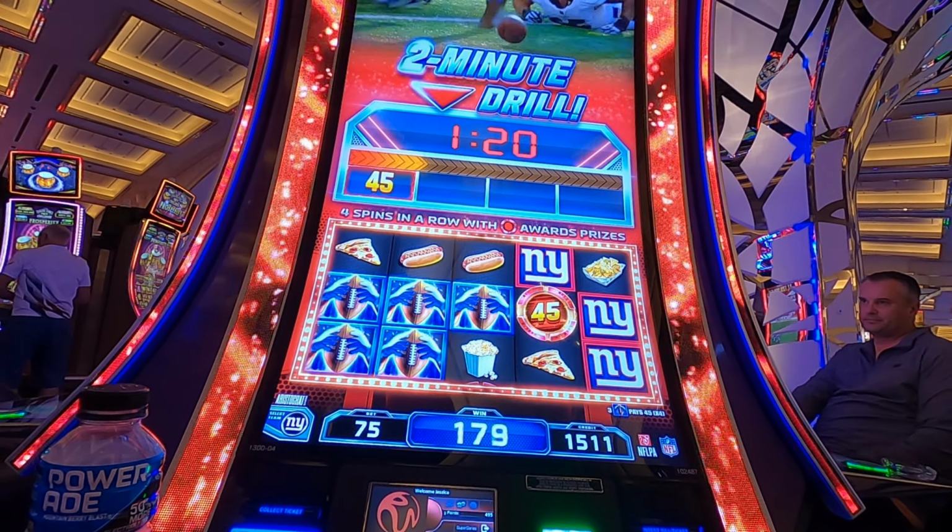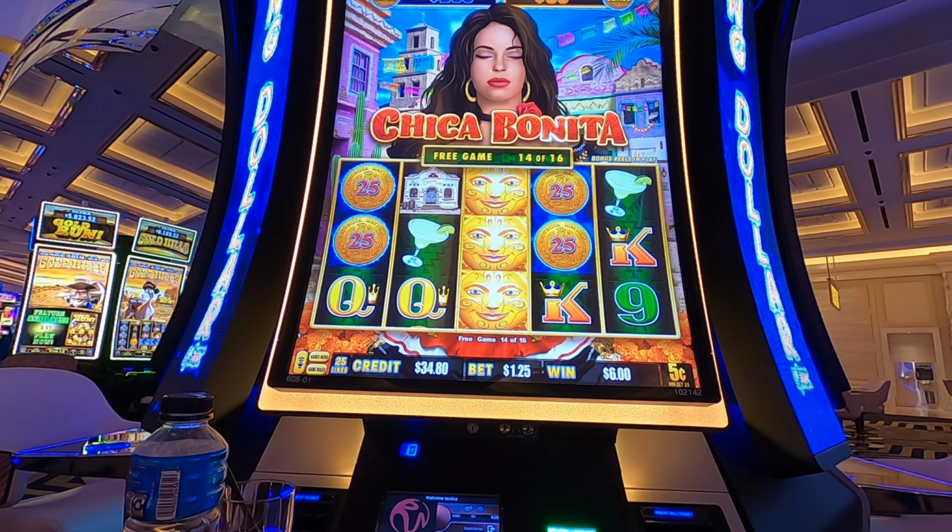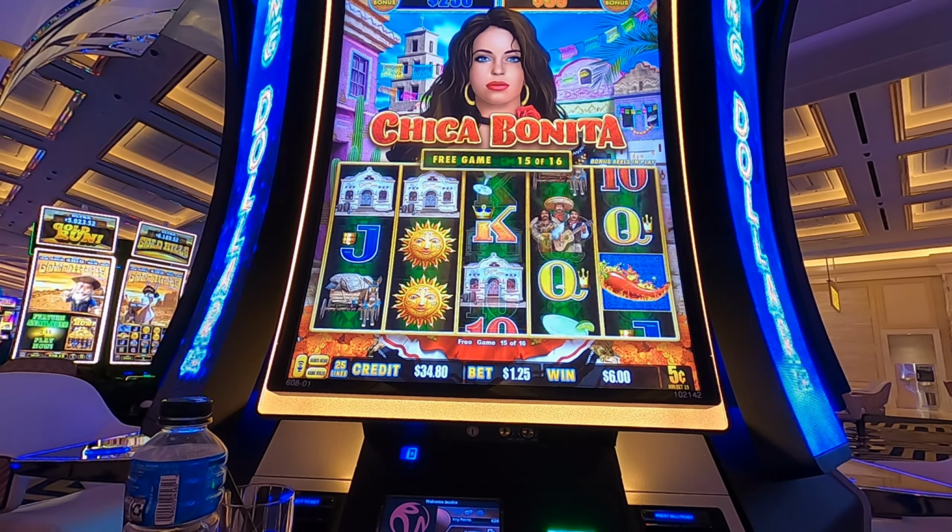Still not really anything. $6 win so far. Come on, the ball. More spin. It's pretty poor at the moment. A little bit there. 16 spins. Not very good, really. $14.50. Back in again with a holding spin this time.